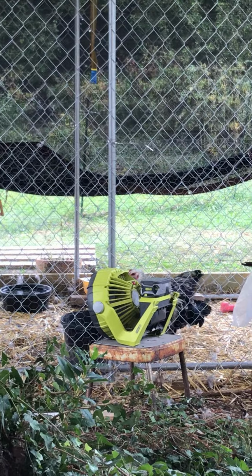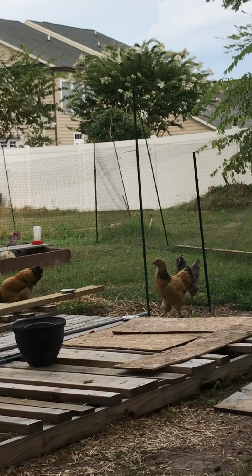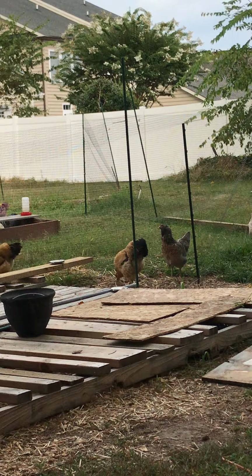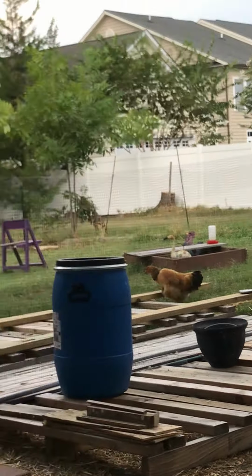They turned 5 months old yesterday. So the Wyandottes should start laying within the next few weeks. So I have got to get the walls up.